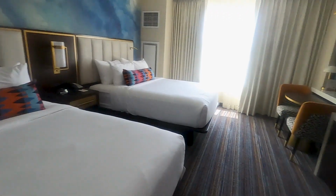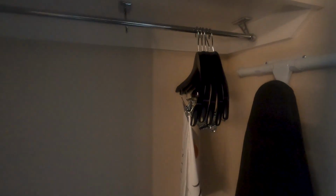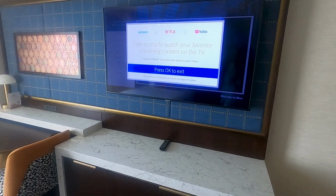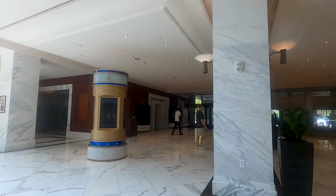This room is basically a two-bed room. It's got a full bathroom, a very big closet, and a TV, of course. And it feels pretty big. The resort itself is really big. I got here a little bit earlier because my job paid for the flight and Sean drove. And so I've gotten to walk around a little bit, and we're going to show you.